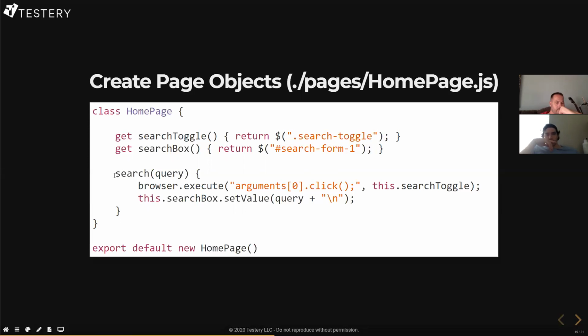And then you can define methods on your page. So on the home page of the page we're testing, we can search. And then you can perform actions either interacting with the browser. So here we're executing some arbitrary, well, not arbitrary JavaScript, but we're executing some JavaScript to click on the search toggle. And then here we're taking the search box, and then we're going to put in the search term and press enter. So that's how a page object would be implemented.